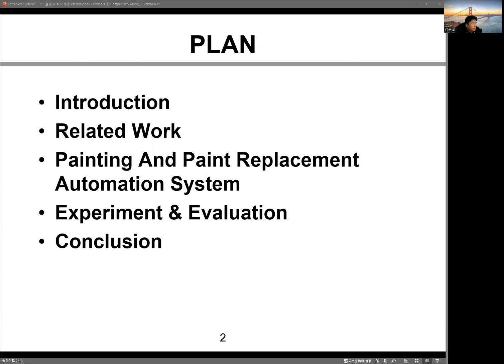The plan is a brief introduction and related works. Next, the subject of this study is explained. Next, I will introduce the experimental environment and evaluation, and last, the conclusion.